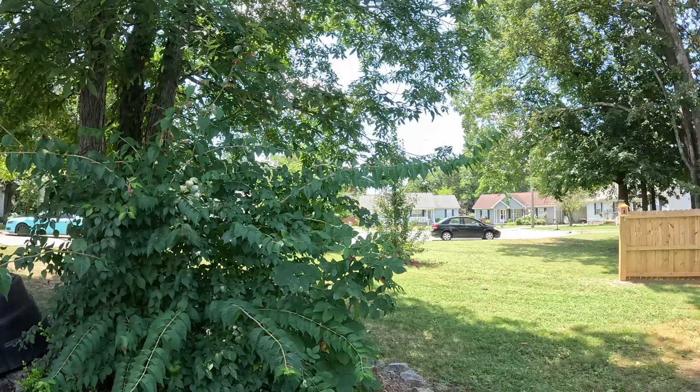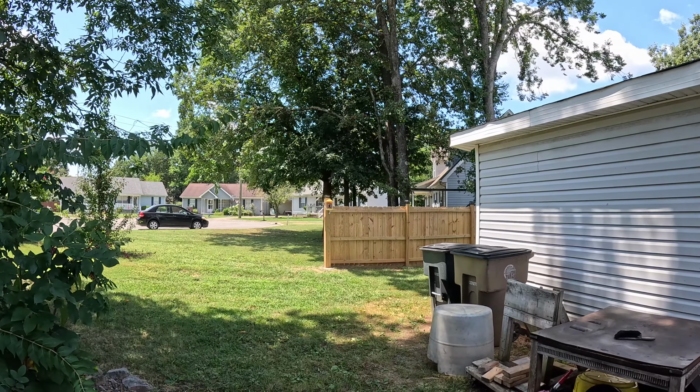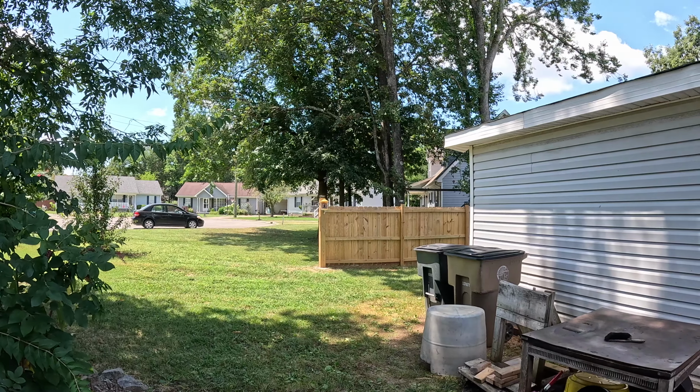Put up my birdhouse and a woodpecker was sitting on the side of the fence and he just started picking on my fence. So I ran him off. He's up in a tree somewhere.